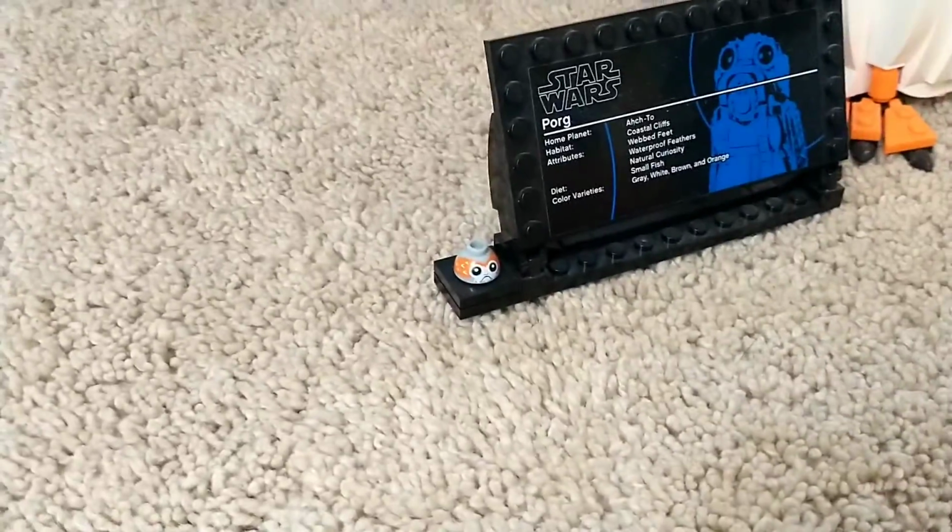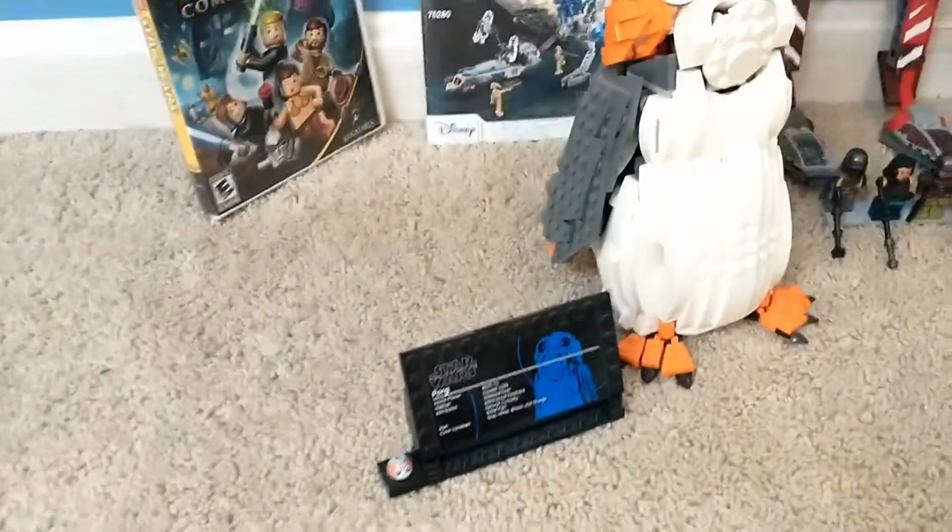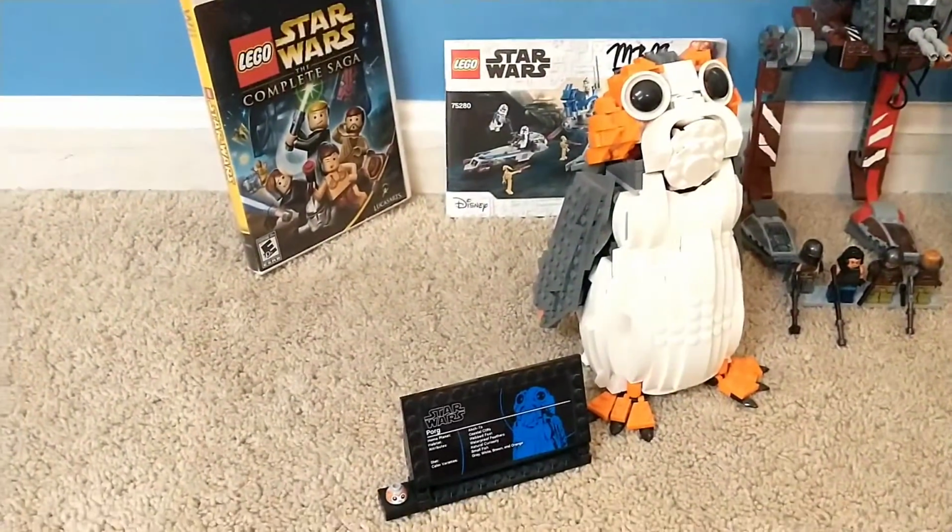I wish I still had the mini porg, but I'm not perfect, nobody is, and it is definitely a pretty good set that I have not reviewed yet.